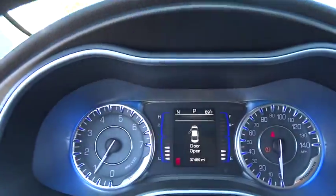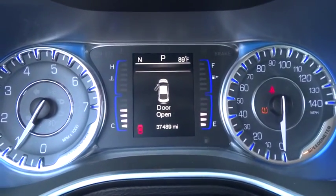steering wheel. This beauty will make even your house keys jealous. Drive it today.